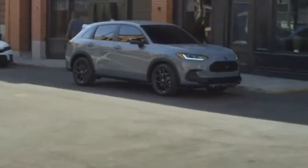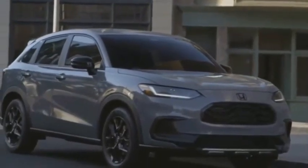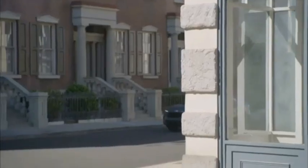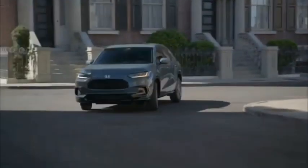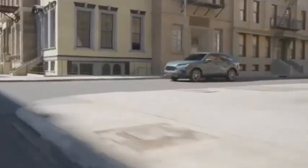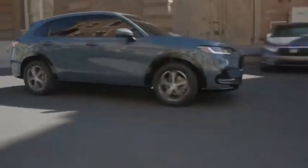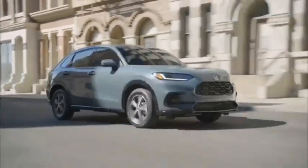The HR-V powertrain remains unsatisfying. It's better than the last one, but by so little, they shouldn't have bothered. The previous loud and lethargic 1.8-liter four-cylinder made 141 horsepower, getting the all-wheel drive vehicle an EPA rating of 28 miles per gallon combined. The new model's 2.0-liter engine, also borrowed from the Civic, makes 158 horsepower, is still loud and lethargic, and helps the all-wheel drive version get a 27 mile per gallon combined EPA rating.